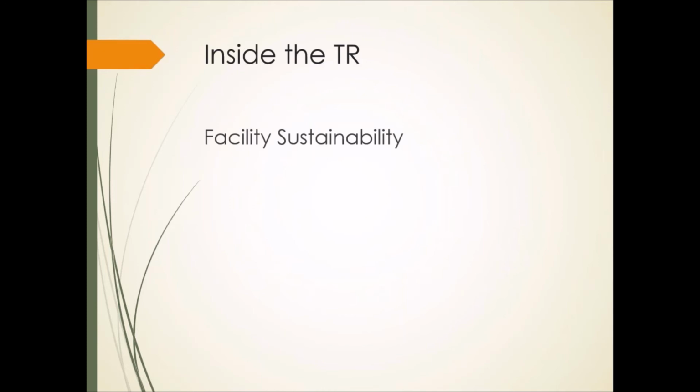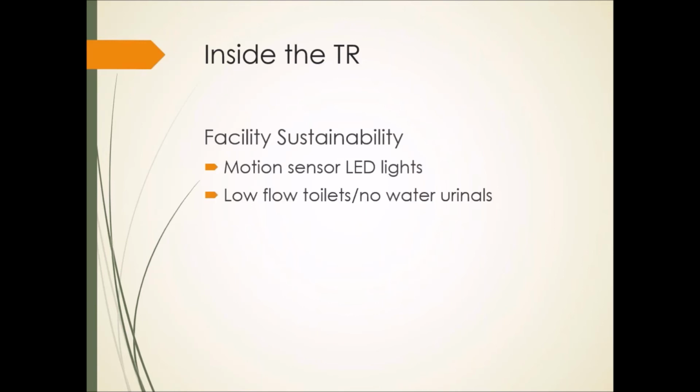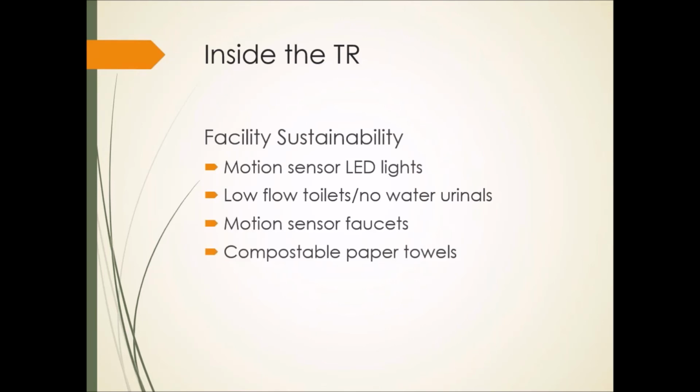For a more hands-on approach for making the facility itself more sustainable, again, consider installing motion sensor and LED lighting inside. In the bathrooms, low-flow toilets, no-water urinals, and motion sensor faucets can save gallons of water a day. And composting bathroom paper towels minimizes your waste stream. And of course, using an energy-efficient dishwasher saves money, water, and energy.